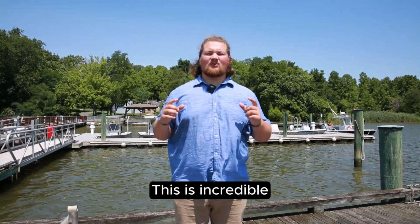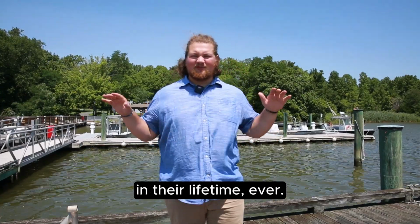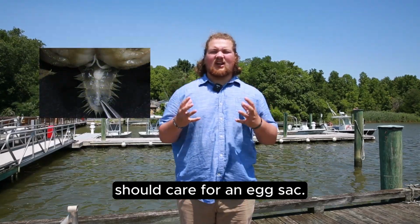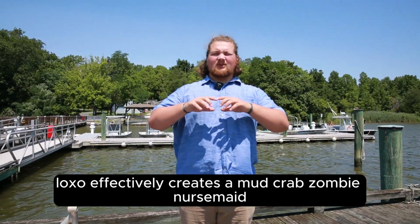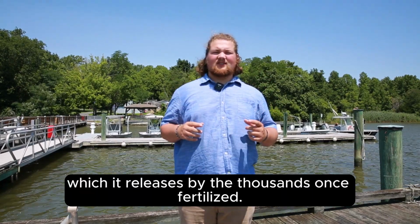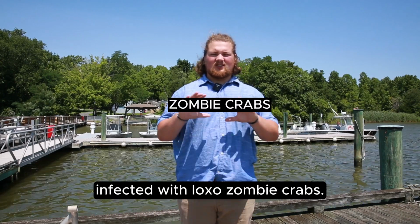This is incredible because male mud crabs don't typically care for eggs in their lifetime ever. But Loxo's mind control runs deep. It convinces male crabs that they too should care for an egg sac. With its impressive powers of persuasion, Loxo effectively creates a mud crab zombie nursemaid for its eggs, which it releases by the thousands once fertilized. This has led to scientists calling mud crabs infected with Loxo zombie crabs.